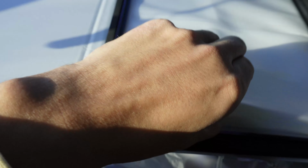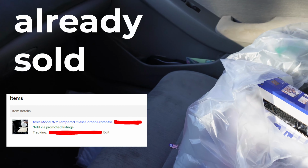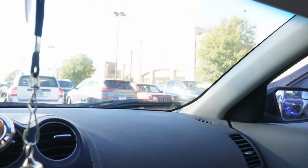Whoa, it looks like it's actually in here. Yeah, it's actually in here. That's gonna be a good flip right there. Screen protector for a Tesla. I didn't even look this one up, but I'll throw a comp on the screen right now and we'll see how it works. But a lot of good stuff in here, guys. But let's head over to Ross and see what they have in there.